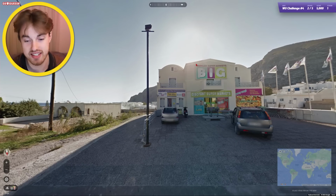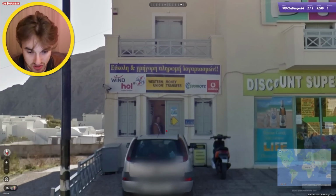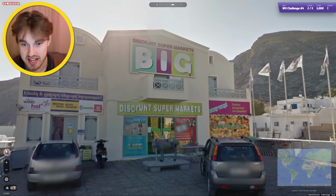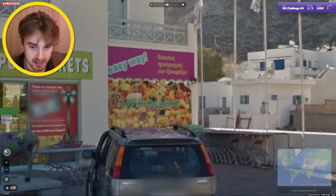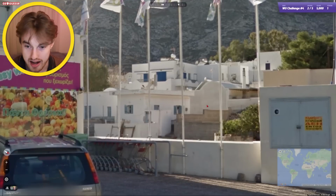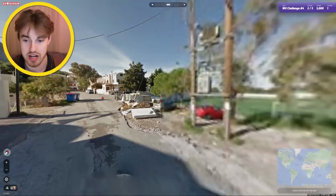All right, next one here. Let's see what we've got. Here is the Western Union store. And there is a person going in to do business, presumably. Very cool. Here we have the big discount supermarkets, and I'm seeing language here. That would be Greek. Excellent. And this architecture here, the white walls with the blue shutters, looks very Greek to me as well.